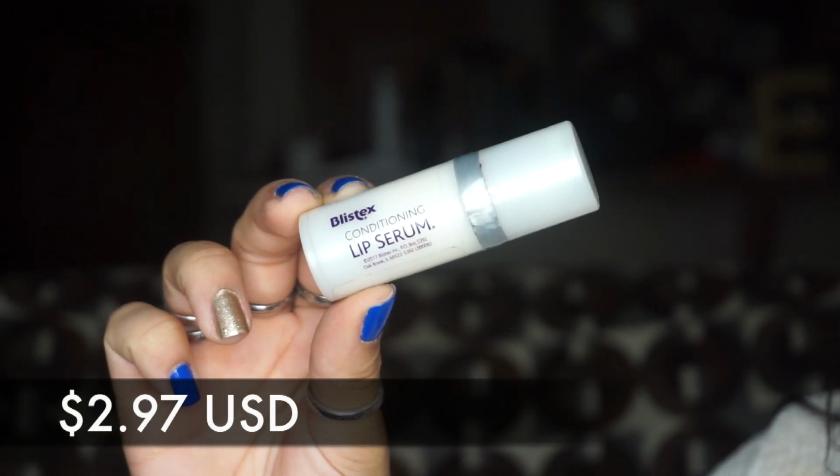So this is the product that I use. It's the Blistex Conditioning Lip Serum and I got it at Target. And it looks a little weird when you first put it on. It looks white. When you put it on in the beginning of your makeup routine, it kind of just seeps into your skin and it feels nice and moisturized.